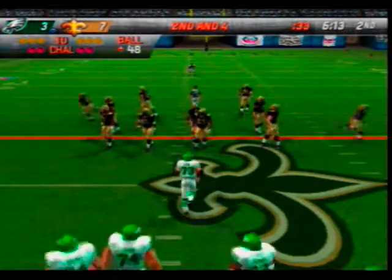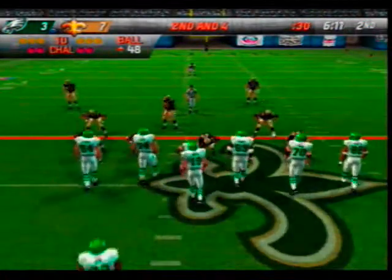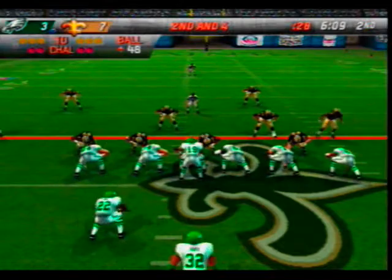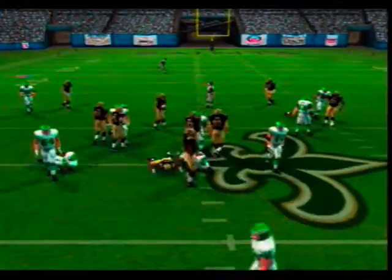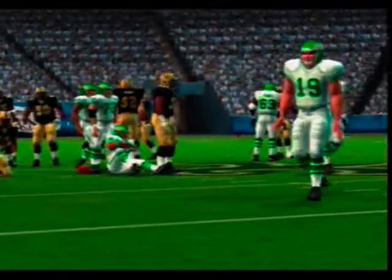Ball on the 48-yard line. So we're going to take it. The Saints come out in a 4-3. Dropped in the backfield for a short loss. Good job knifing in there to bring him down.